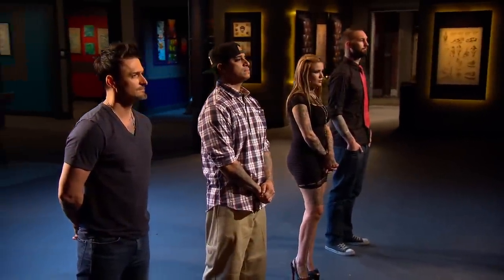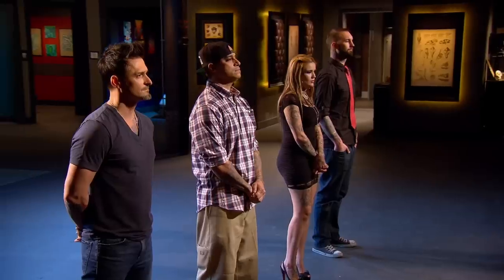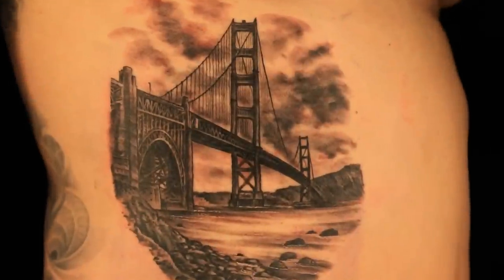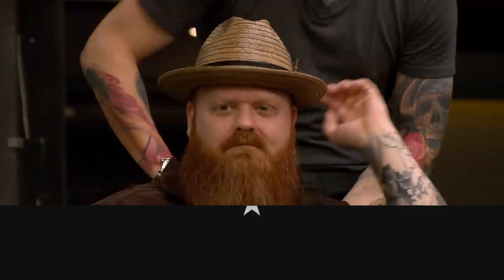Today, we tested your ability to use Dimension to tattoo a familiar landmark. One of you impressed us. The judges have decided that the best tattoo of the day goes to Joey. It's a beautiful tattoo. You really created a lot of depth and dimension with it. Congrats. Thank you. This week, we're testing consistency.